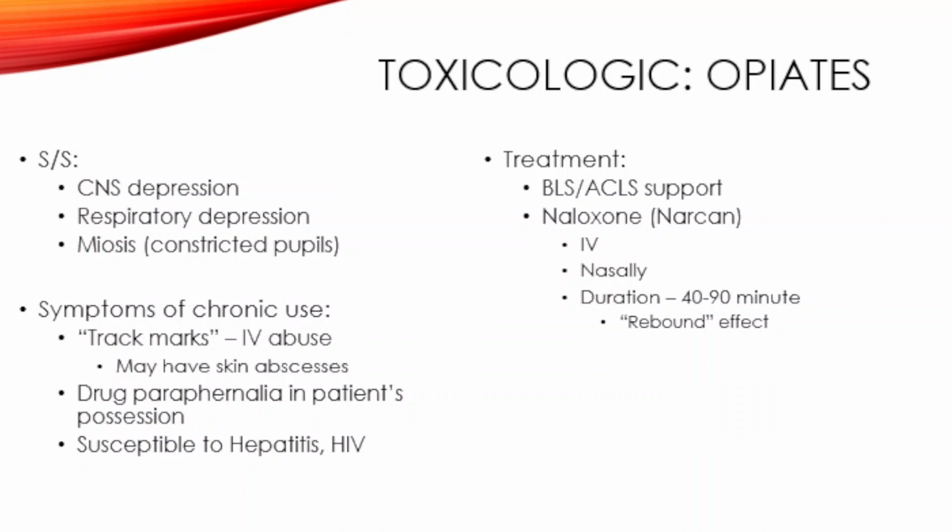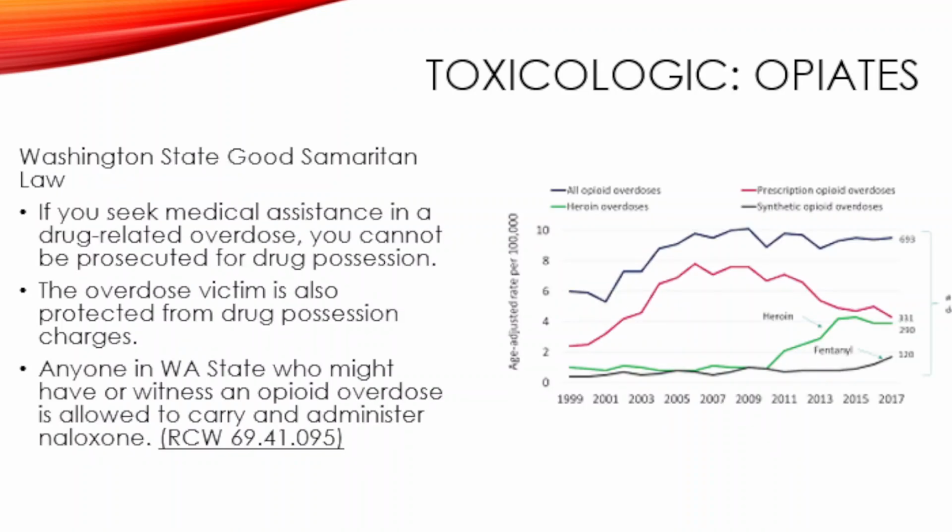So we need to keep these patients for observation, even though they're likely not to be very good friends with us afterwards. They typically just absolutely hate it when we give Narcan, because we're essentially ruining the good high that they're having. But unfortunately those opioids can last longer than the Narcan can, so we'll give that Narcan, and in 40 to 90 minutes when the Narcan wears off, the opioid is still there, and they can have that kind of rebound effect, so we need to keep watching them.